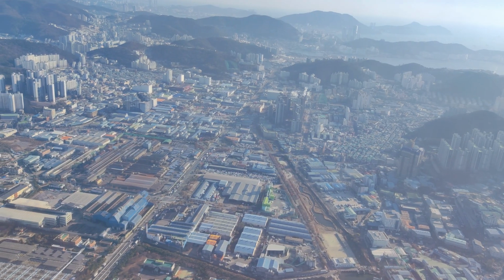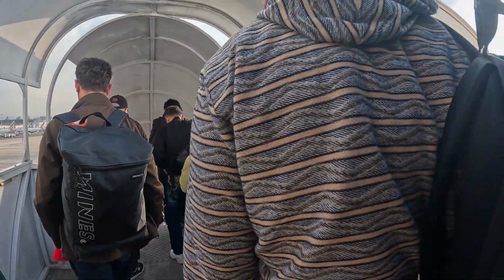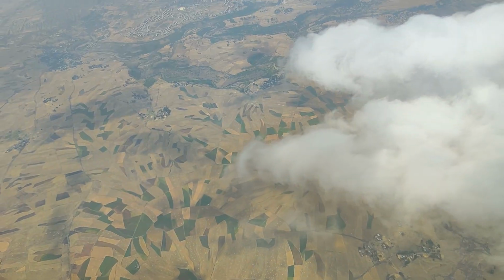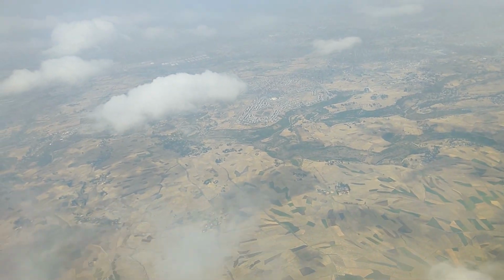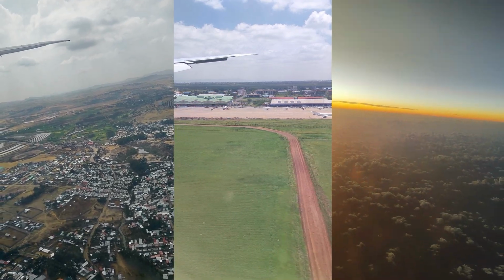I started my journey from Osaka, stopped by in Yokohama and then Tokyo. Transits were at Seoul, South Korea, and Addis Ababa, Ethiopia. After 20 hours of flight, I landed in Nairobi.